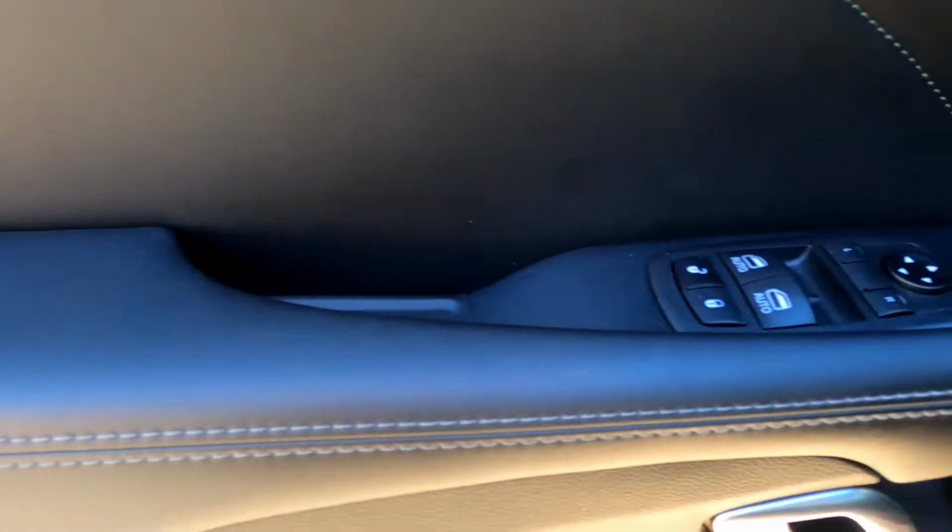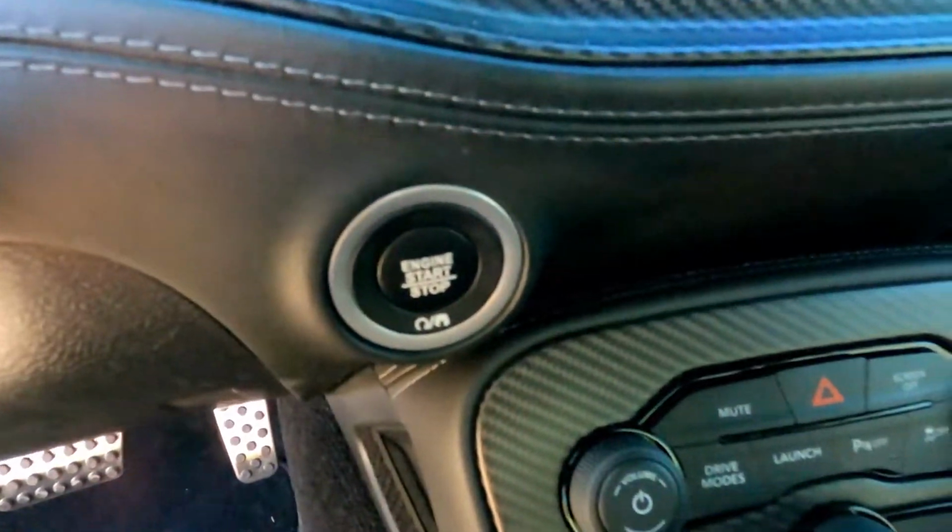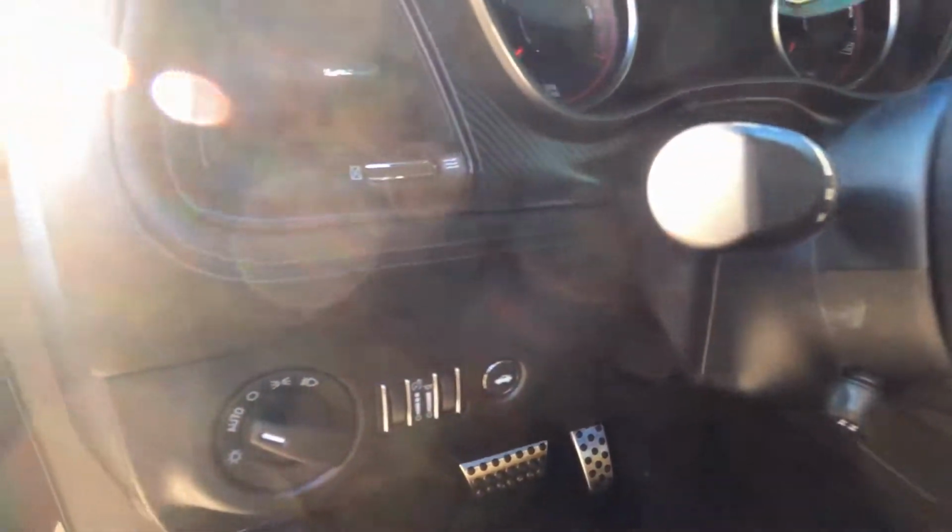You also get the premium stitching on the door panels and the dash with the Plus package. Kind of adds a nice touch to the car. Kind of goes all around the instrument panel.